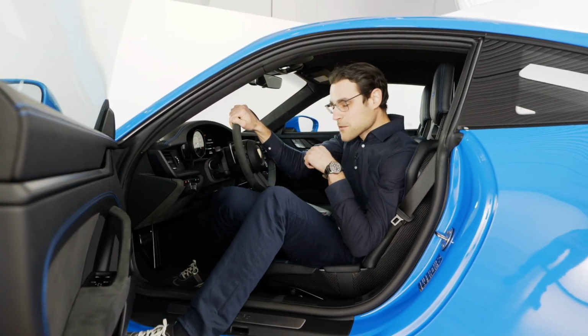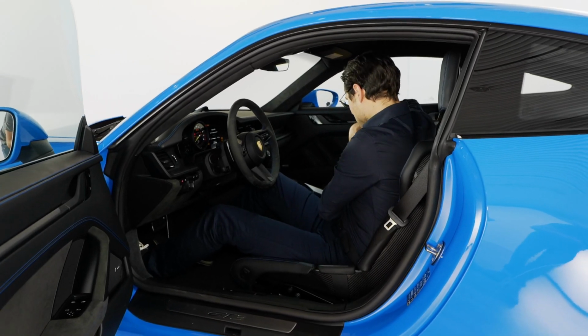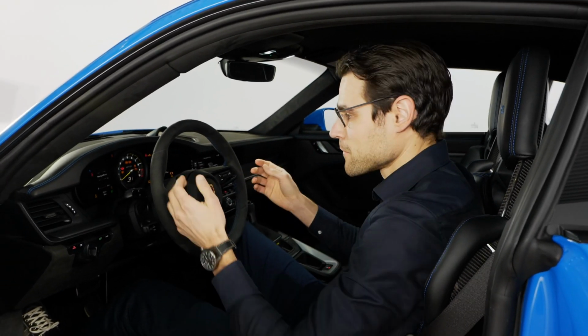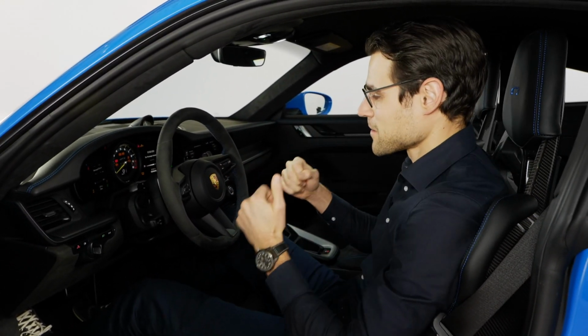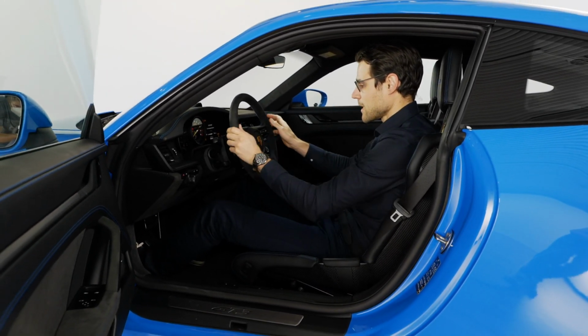This is the only disadvantage. Getting in and out is a little bit harder, and they're also relatively stiff. So, I mean, this is not the car you would buy for the best long-term comfort for sure, but on the racetrack it's cozier because you don't slide around that much, and here they really keep you tight.